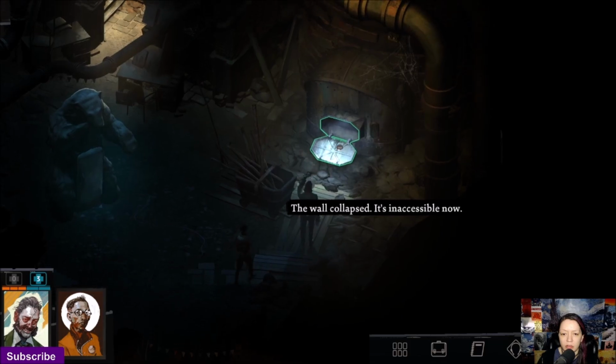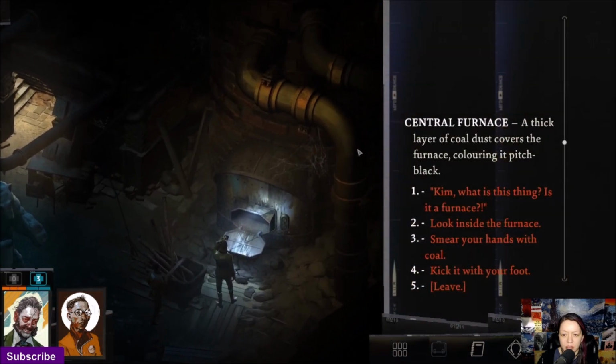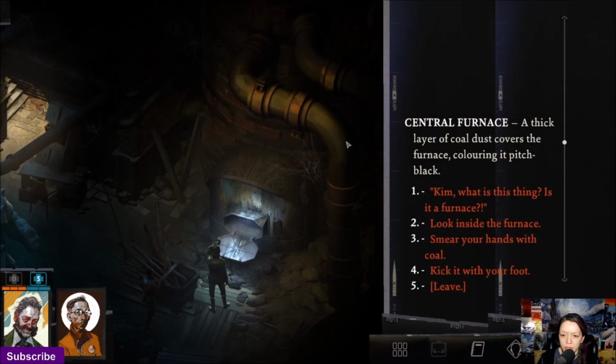Okay. What's this? A thick layer of coal dust covers the furnace, coloring it pitch black. Kim, what is this thing? Is it a furnace? I mean, that's what Central Furnace said. Look inside the furnace. Smear your hands with coal. Why? Kick it with your foot. That's a very me move.